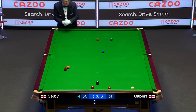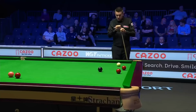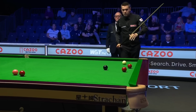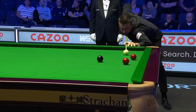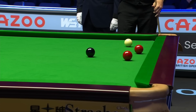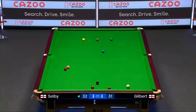Needs a bounce. Is it enough? 8. Just about, but it's almost straight. He would have loved a better angle here. It is missable with this pace. A little disturbance in the crowd, just composing himself.